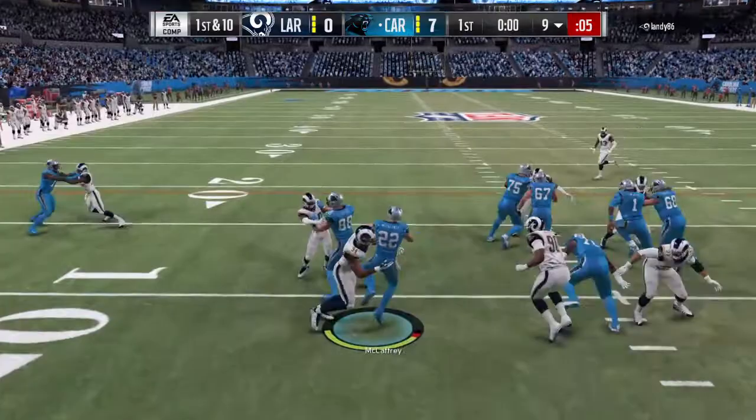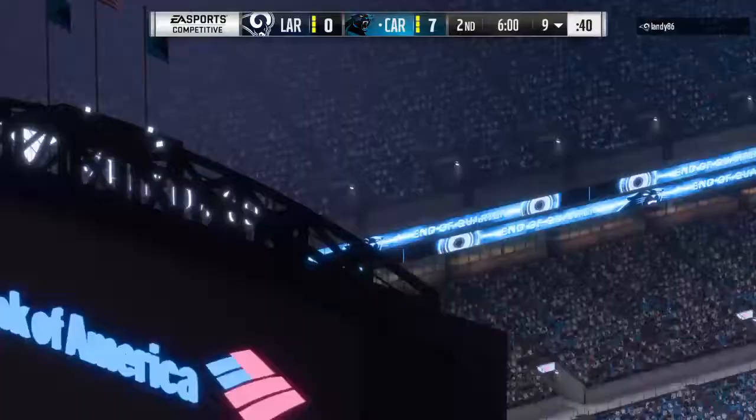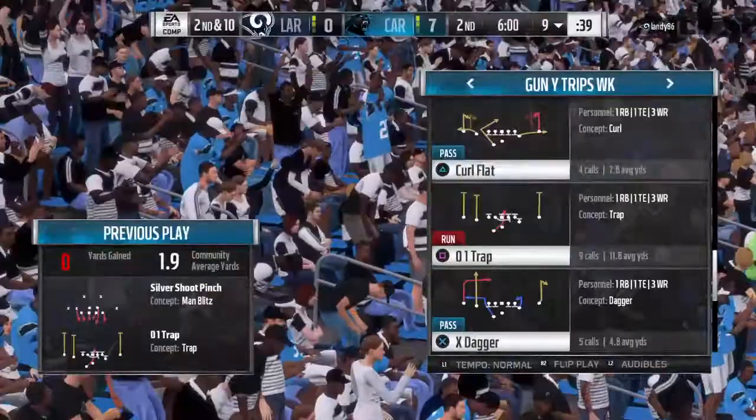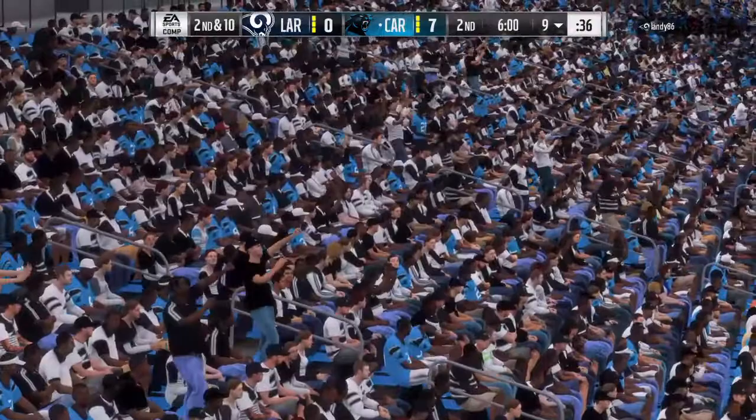First carry of the game for Christian McCaffrey. And he'll get nothing there. Stopped right at the line as that will wind us down to the end of this first quarter play. And on second and 10 now.